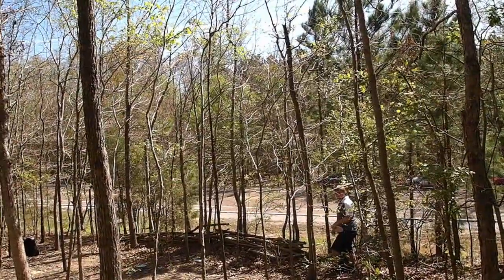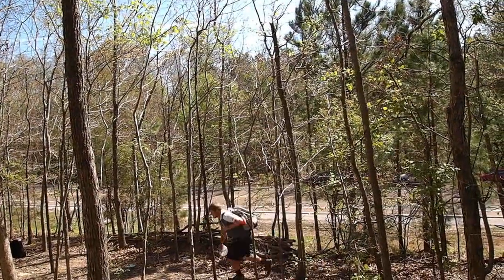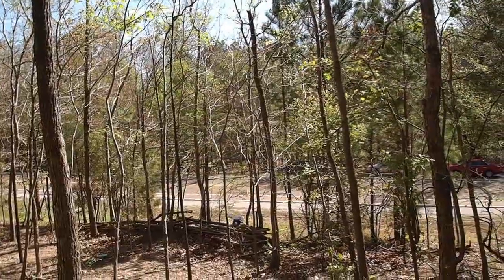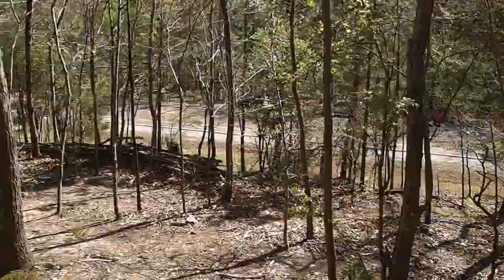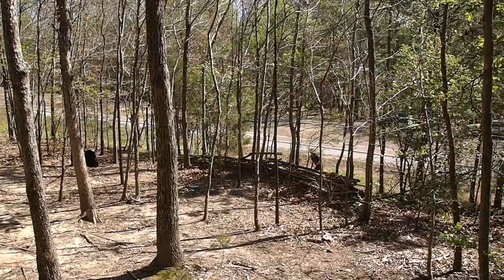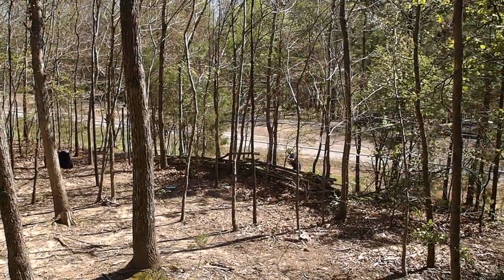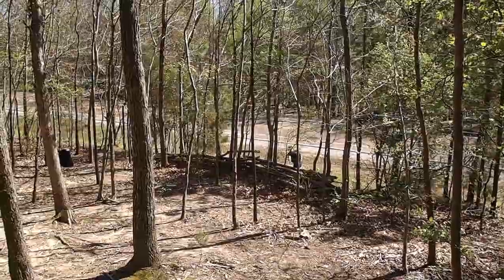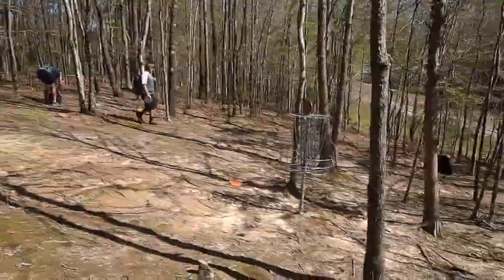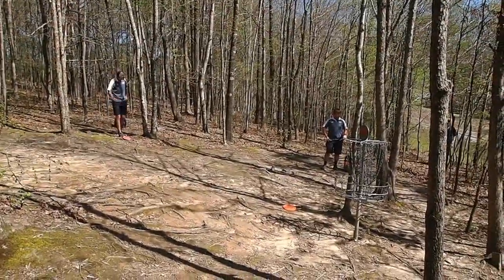Looks like he was just trying to throw it high and crash into the trees and miscalculated on this throw. Just kicked right back out to him. So this is his third shot here for par. Looks like he's trying to find a line into the basket here. Oh, real close, real close. Steven for his par here.